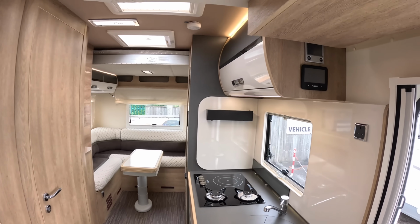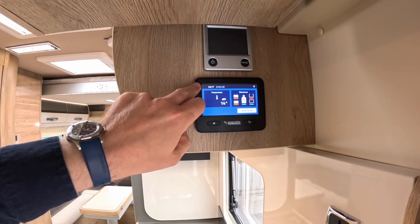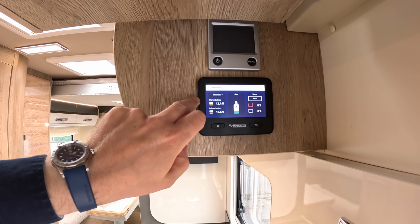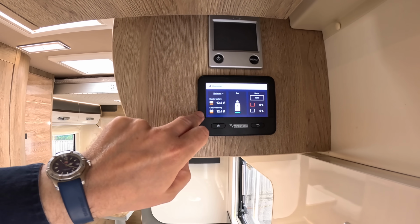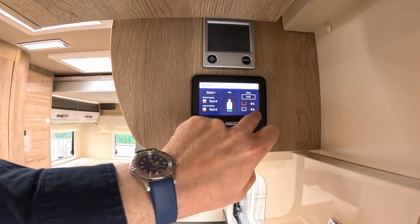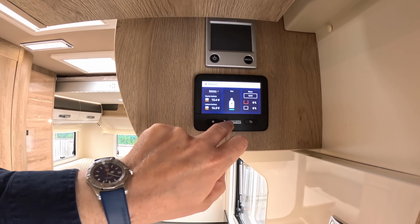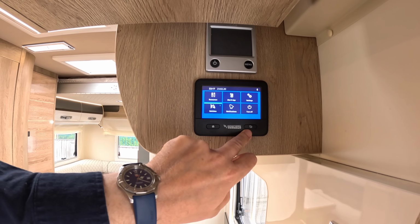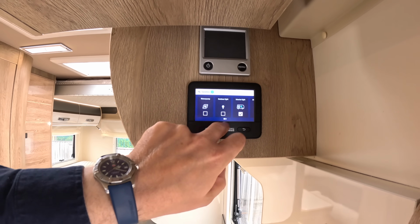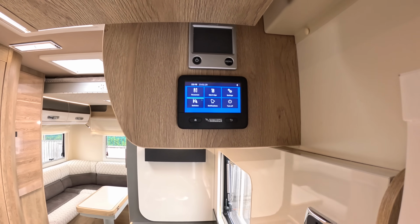Up here then is heater controls, but also a control system for the vehicle. So we've got heating controls, resources. If we go and unlock that, resources for example takes you into the starter battery and leisure battery voltages, the gas, the water currently on empty for the fresh water, and the waste obviously because it's brand spanking new. And then we can come back out of there. We could go into switches for example, and then we can switch on lighting, outdoor light, indoor light, that kind of stuff. So that is the control system for the vehicle.